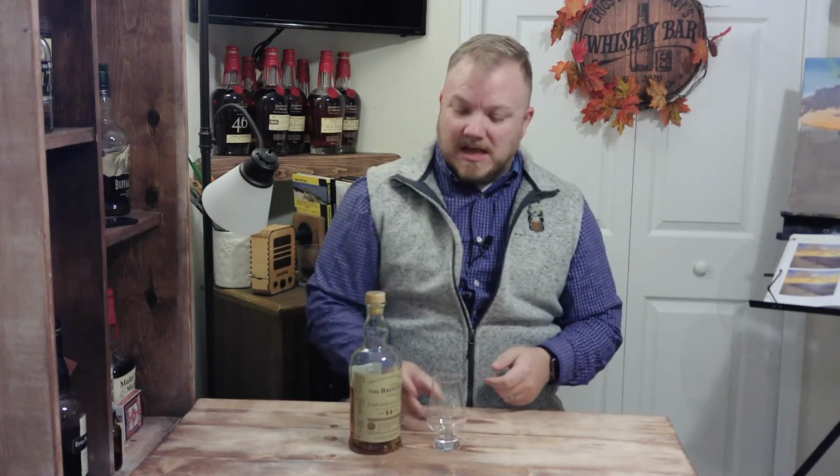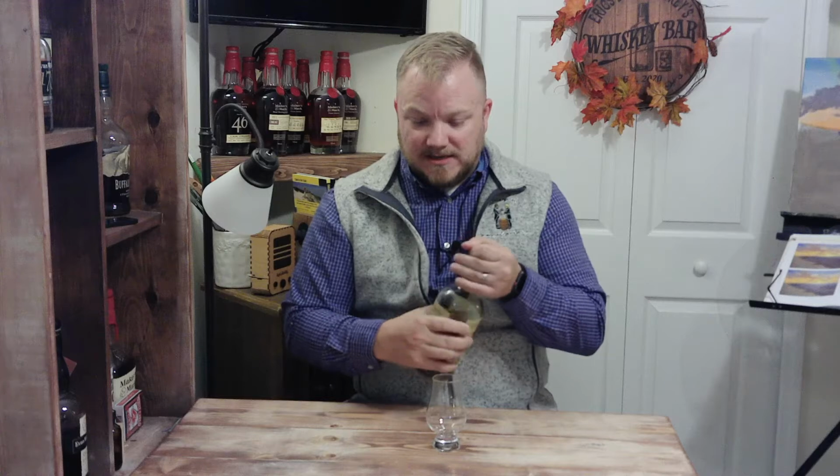Before I was a peat head, I dabbled in the Scotch a little bit. I had a fondness for Glenmorangie, and it was actually my birthday, and a couple of colleagues got a bottle of this for my birthday, and it is absolutely delicious. We'll go into it a little bit. Speyside.